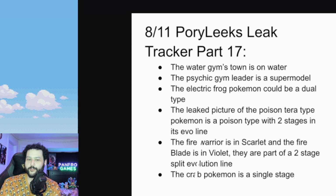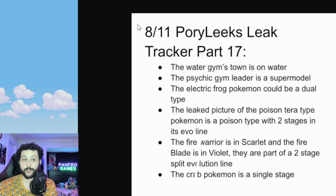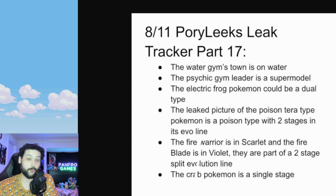Today's leaks mostly came from the game tester Kaka. Kaka didn't have too much to say, but there are some really interesting things that we have to cover today. And the first thing they said is the water gym's town is on the water, which obviously makes a lot of sense. It's a water type gym.